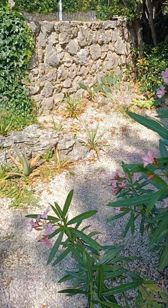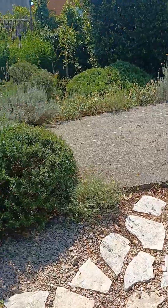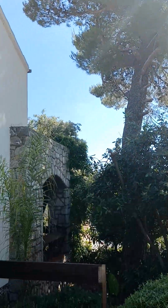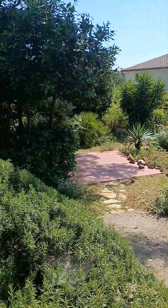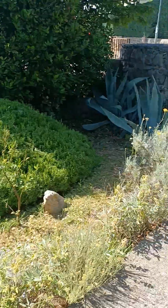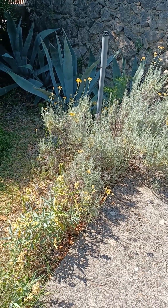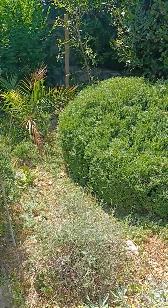So here's a little tour of my Mediterranean garden. This used to be a pine forest a few years ago, 7 years ago. There were many of these invasive pines, which are Aleppo pines, but we kept one still. There's a little Syagrus romanzoffiana palm. A lot of native curry plants and sage and rosemary. I don't know what they're called in English.